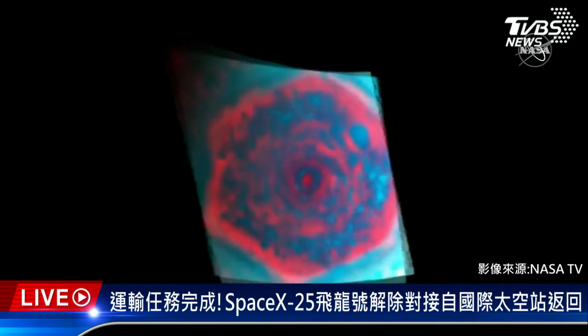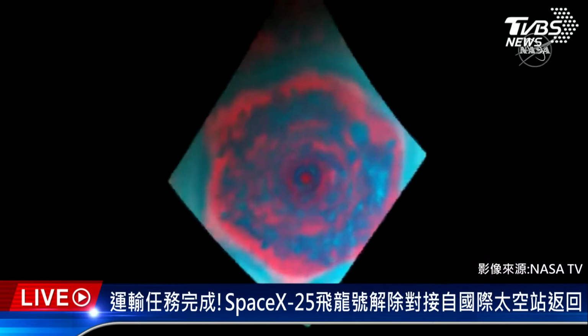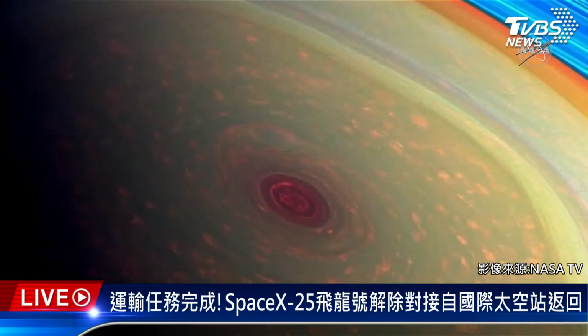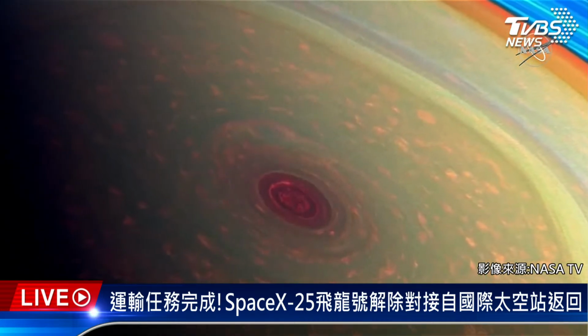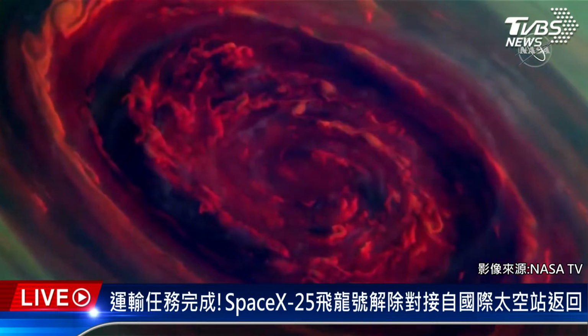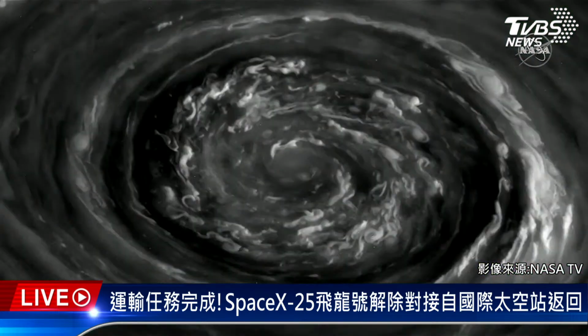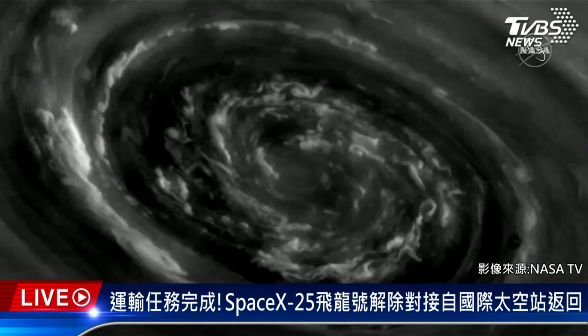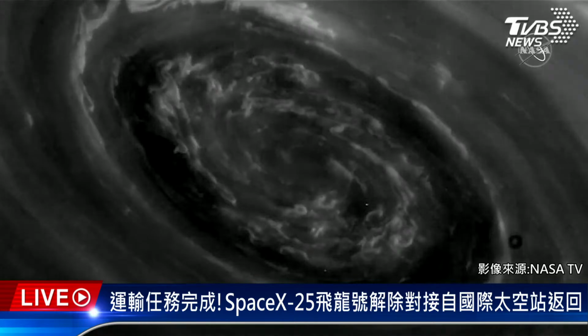We don't know why it keeps its six-sided shape. It's some kind of a wave pattern that goes around Saturn, but it's very stable. It's been there for decades. It's about 2 Earth diameters across. At the very center, right at the North Pole, there's a giant hurricane. It's about half the size of the continental United States, with wind speeds about 4 times a typical hurricane force wind.